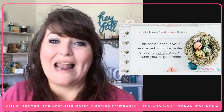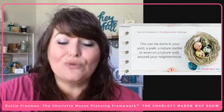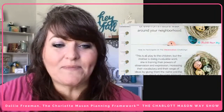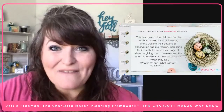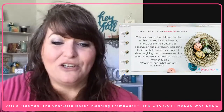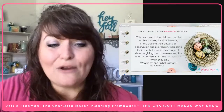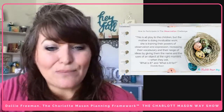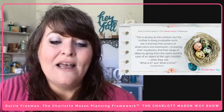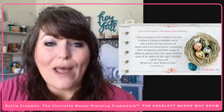So you can keep printing that last page for your children on numerous accounts, because it truly is an opportunity where you can vary the exercises. So speaking of observation, Charlotte Mason says this is all play to the children, but the mother is doing invaluable work. She's training their powers of observation and expression, increasing their vocabulary and their range of ideas by giving them the name and the uses of an object at the right moment.